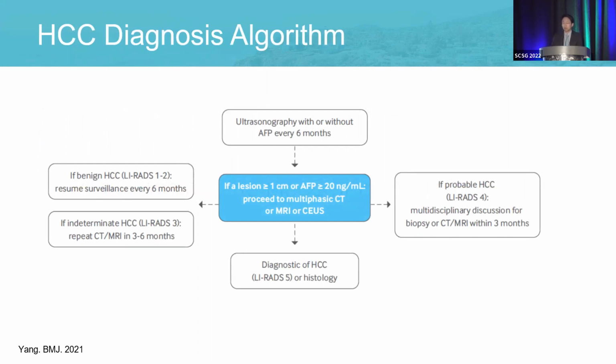As you are familiar with, patients with cirrhosis of the liver or chronic hepatitis B are recommended to undergo HCC surveillance with ultrasound with or without alpha-fetoprotein every 6 months. If the surveillance test shows an abnormal result, namely a lesion measuring 1 centimeter or larger, or an AFP level over 20, the patient is recommended to undergo dynamic CT or MRI. The European guideline also recommends contrast-enhanced ultrasound as an option too.